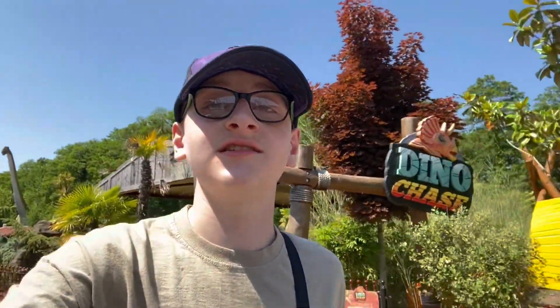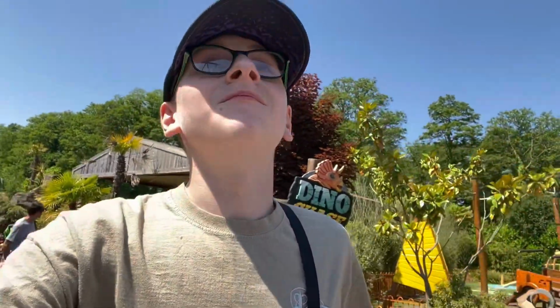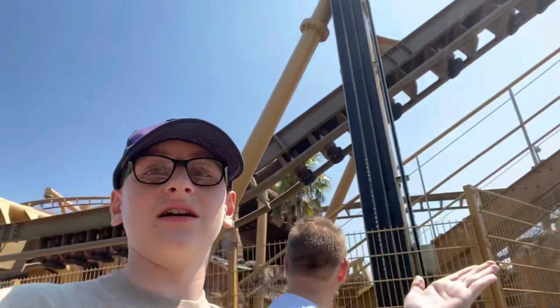So guys, we've just come off of Dino Chase. It's right there actually. And we kind of actually liked that. It was a bit slow, but at the end there's a little extra boost to make it go quite fast at the end. So that was actually fun. Prefer that a bit more over Flight of the Pterosaur. There we go. I am terrible with dinosaur names. I always have to rely on my father for these.